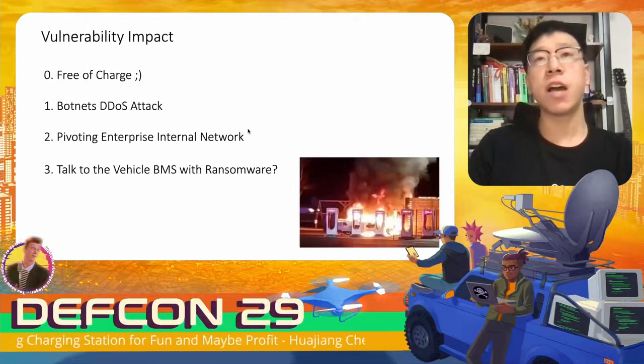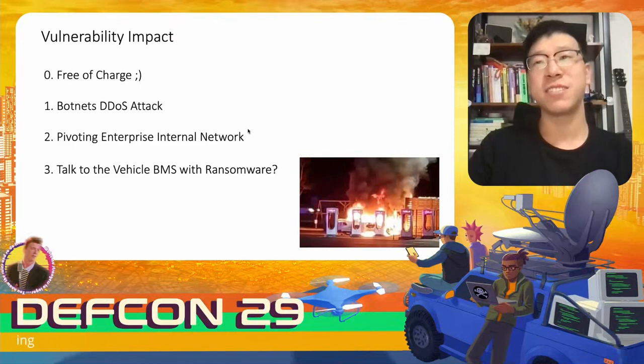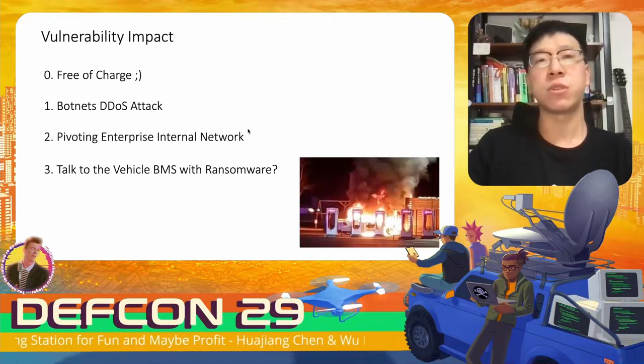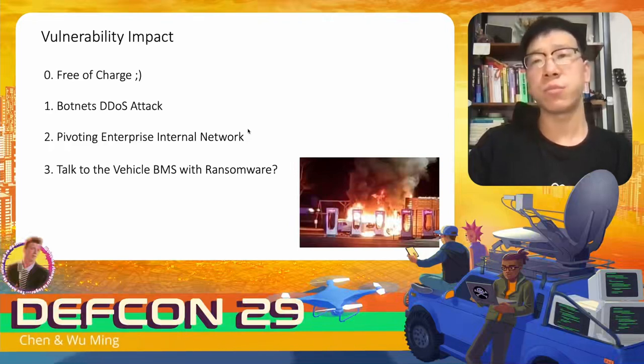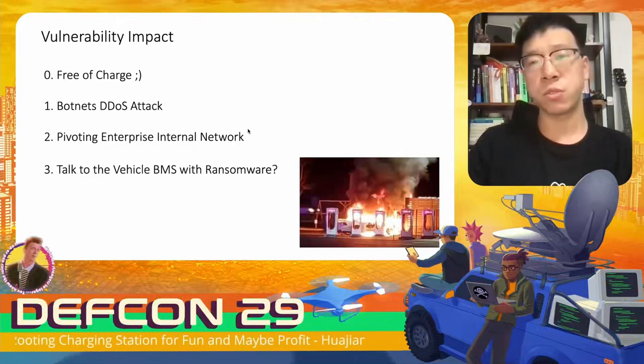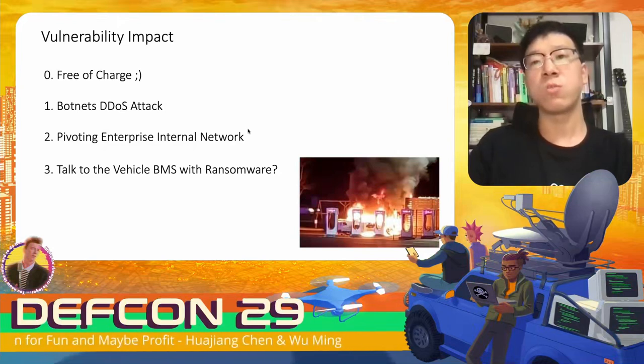Now, you may ask, what can we do after getting RCE? I think most people would like to get a free charge, right? But there is more. For example, it can be turned into a bot for DDoS attacks. Also, it can be a breaking point into the enterprise network. And since it is connected to the BMS, maybe a way to spread ransomware for cars.